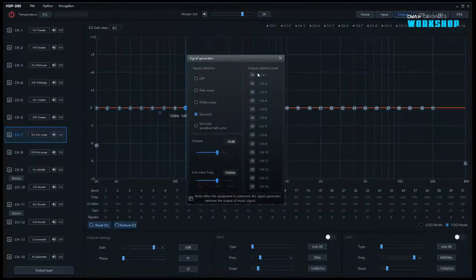Let's say you're trying to find a rattle in a door. Let's say channel 9 is playing the front driver door woofer, and there's some rattle in there, and you're trying to find it. You can now play a frequency out of that channel and adjust the level, and then see if you can isolate that rattle down. That's a little trick you can do, and you can do that with any output. So it's pretty cool there.